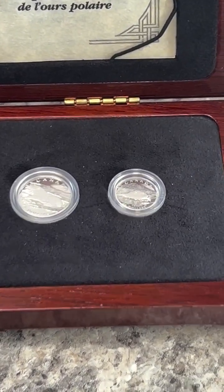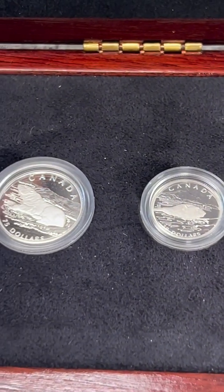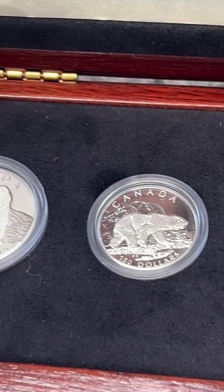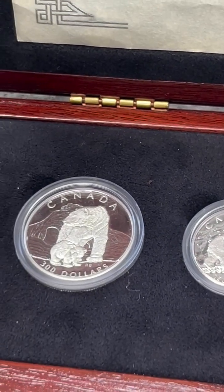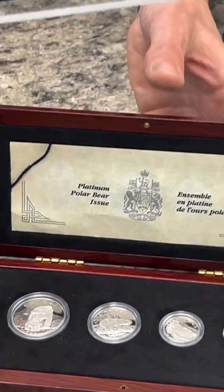These always sell well. I'll admit they only sell for a little bit over platinum, and platinum's not doing as well as gold right now, so it's probably a good time to invest. But just the animals and all the different designs, they're really nice to collect.